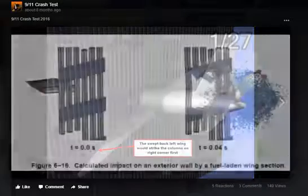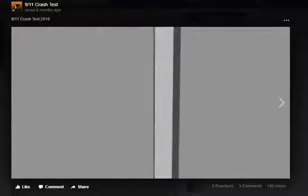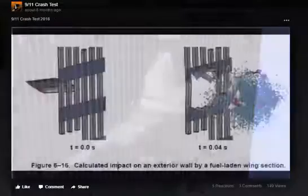9/11 Crash Test will recreate this claim made by the National Institute of Standards and Technology that it was the fuel in the wings that provided the mass necessary for them to penetrate the wall columns. Note how the NIST model ignored the actual construction of the columns, as well as the 30-degree sweep of the wing. Their wing impacted the towers perpendicularly.